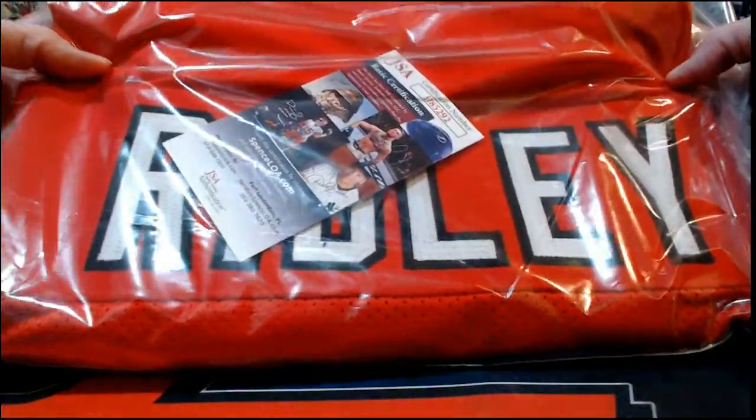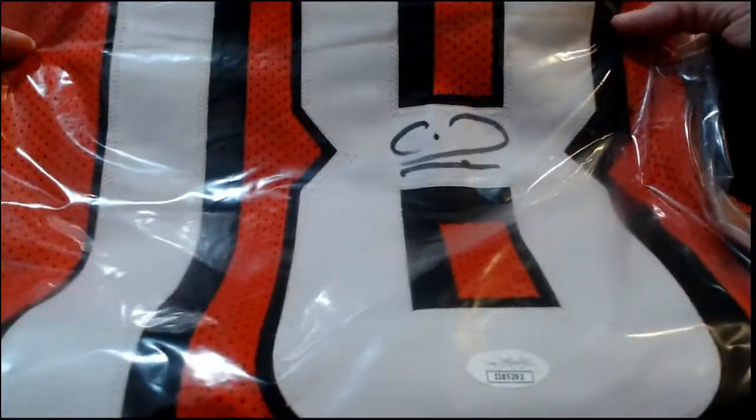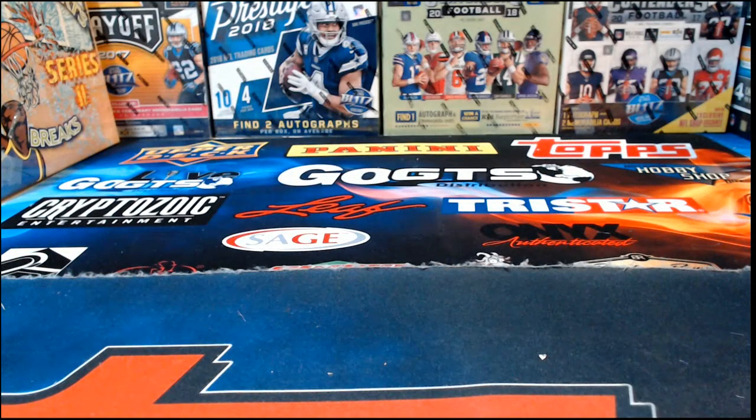Okay, we have got who here? Oh, Calvin Ridley. Okay, Falcons taking one home. JSA authenticated by paper and sticker. And there is your Calvin Ridley signature. So Falcons adding one to their tally.